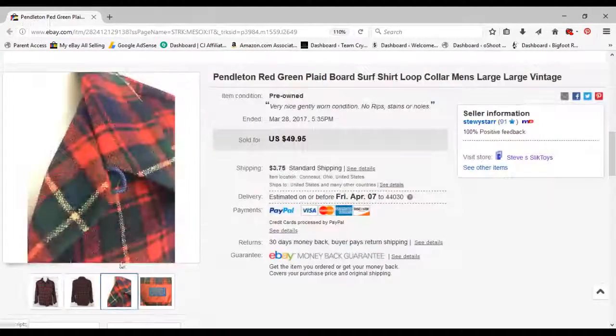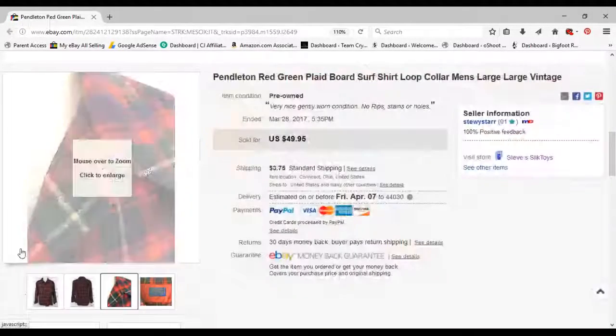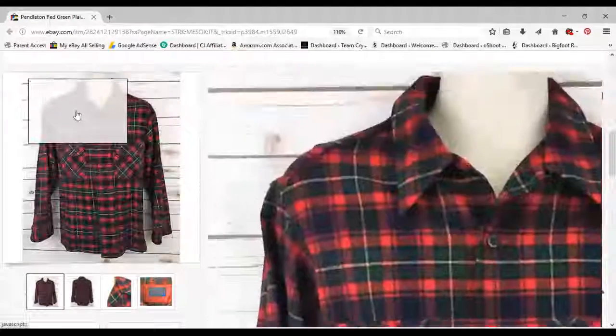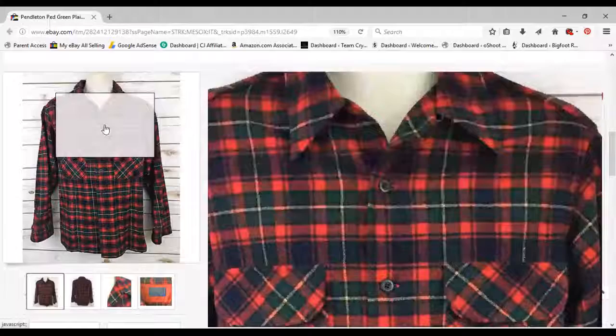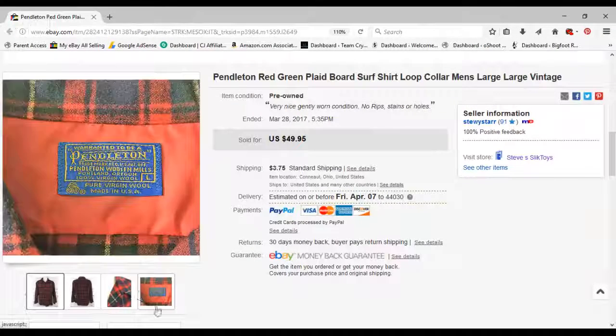So that is the Blake style. This one has the looped collar, which I guess is desirable. I don't know, but it has a little loop, and there's a button hidden under. Let me see if I can get that picture back up. Under this other collar, there's a little button hidden under there, and that loop goes around it. So you don't actually button the top button, it goes in that loop. So that's pretty nice. The Beach Boys, I guess, made this style, the board shirt, they call it, famous, because they wore that style of shirt.